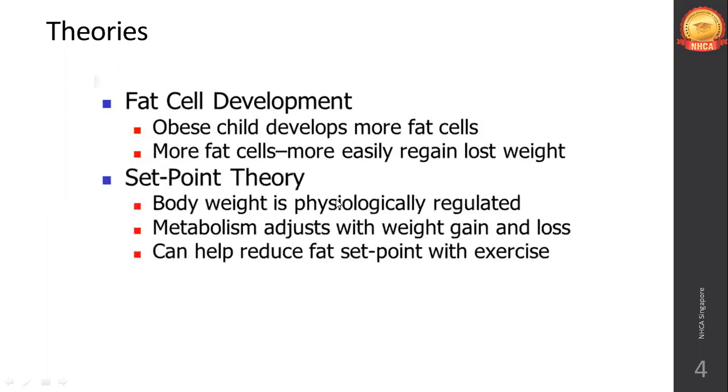Then we have the set point theory. This school of thought says that every person's body is physiologically regulated, and your metabolism will adjust along with your weight gain and weight loss. That is quite true. For example, the adaptability of the body to sudden environmental changes is very special. Say this entire week you were fasting, for example, as Muslims do in Roza, the holy month of Ramadan. You may see the metabolic changes.